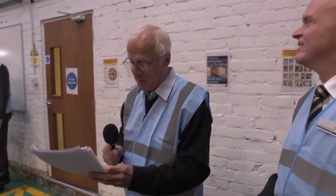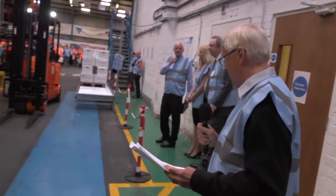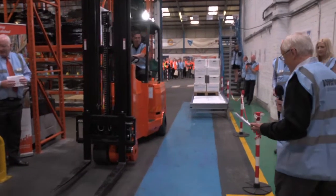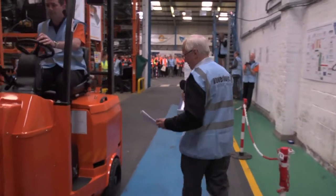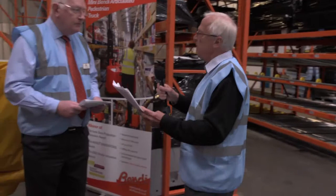ReadyRack has built the racking to accommodate the bendy truck, and this is where we're going to pick up Tim, if I don't get run over by Steve in the bendy. We'll let him go past, and I'll find Tim on the other side of the bendy next to the racking. What can you tell us?